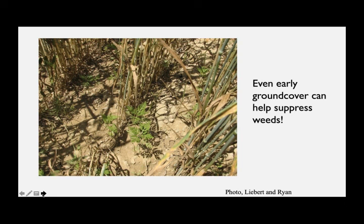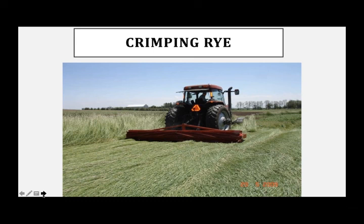Crimpers, there's more and more models now as both conventional and organic farmers are continuing to adopt this technique. This is a rear-mounted Rodale design. A lot of farmers have this, and it can certainly be effective. It's typically filled with water to allow extra weight in the system. Ours is often front-mounted now. The benefit of front mounting is it can be done in a one-pass operation versus two.